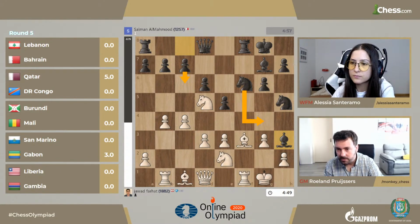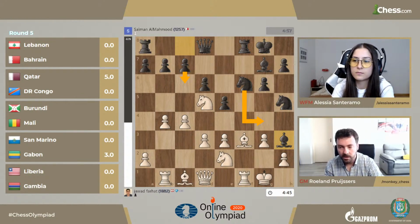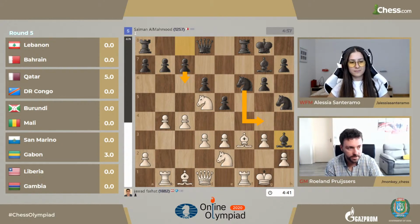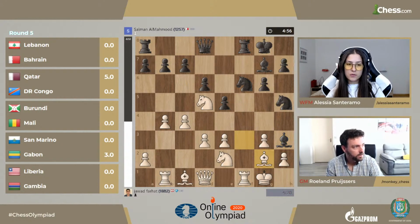Yeah, it's looking good. So once again, I know the ratings are a bit confusing. Those are the Chess.com ratings and not the official FIDE ratings. So I'll do my best to keep you updated on what the actual ratings of the players are in the meantime. Yeah, thank you, Roland. And I think here we already have a 5-0 for Qatar, which might be due to connection problems again, and also a 3-0 for Gabon against San Marino.